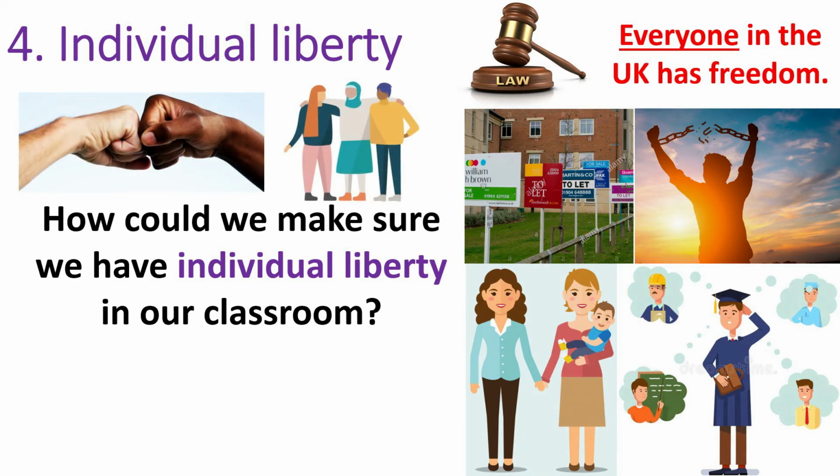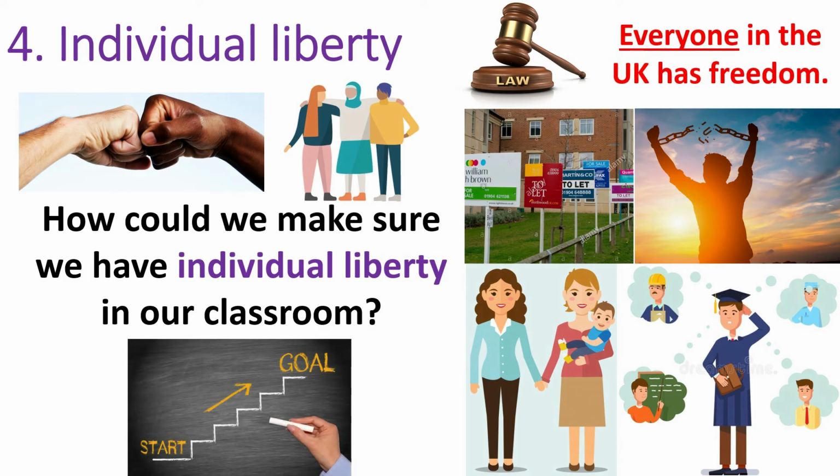If we respect and tolerate each other, then we will all have freedom and individual liberty when we are learning together. We will feel comfortable, relaxed and happy in our classroom, and we will learn a lot together. We will also think about your goals together and work towards reaching them, because we all have the freedom to do anything that we want to in our lives. And we want to help you.